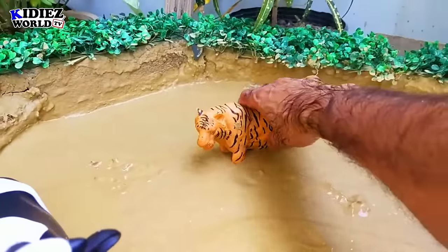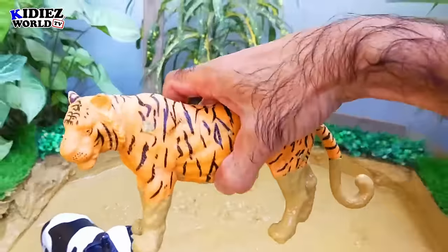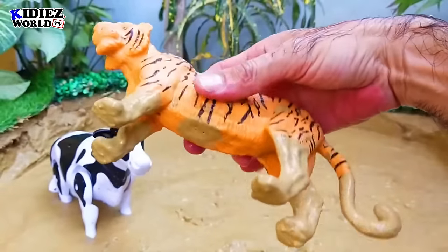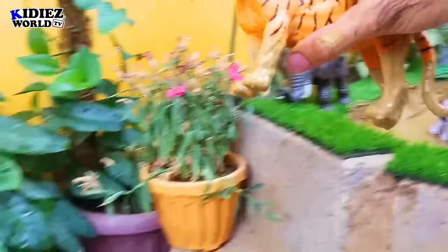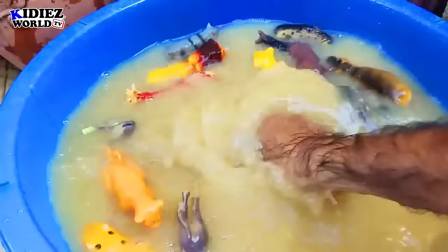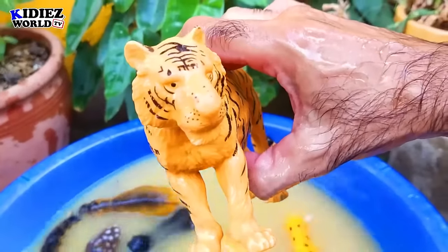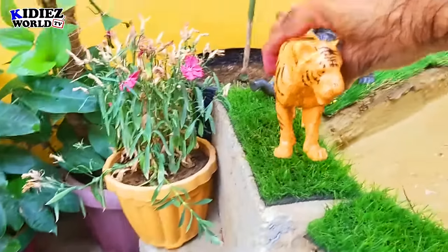And the next one is a tiger. Tiger is a very beautiful wild cat. It has black stripes all over the body. And by diet, tigers are carnivorous. By birth, they are hunters, the wild cats, and the wild beasts with very, very sharp teeth, which help them to eat the meat.